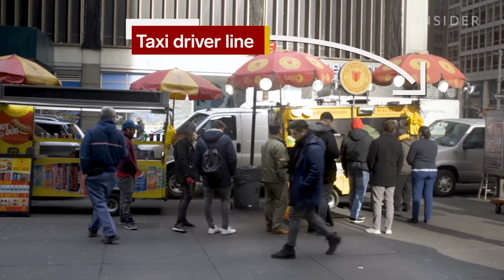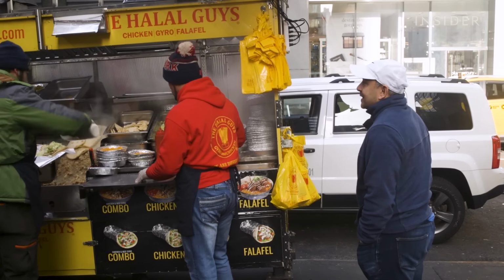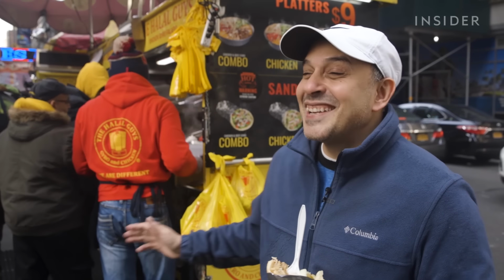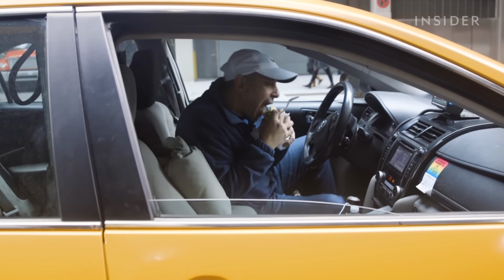Not to mention, there's even an express taxi line for drivers only. It's unfair, but this is their policy, that if you're a cab driver, you don't have to wait in the line. You just skip from here and we give your sandwich or whatever the meal and you keep going.